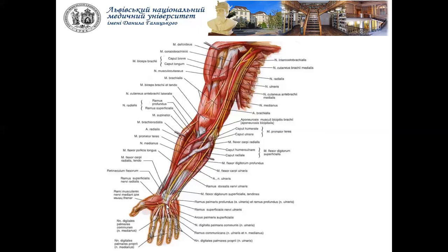And which fingers does it innervate? The big finger, first, second, third, and half of the fourth are innervated by nervus medianus. Innervation of the fingers will be our next information, in the next picture.